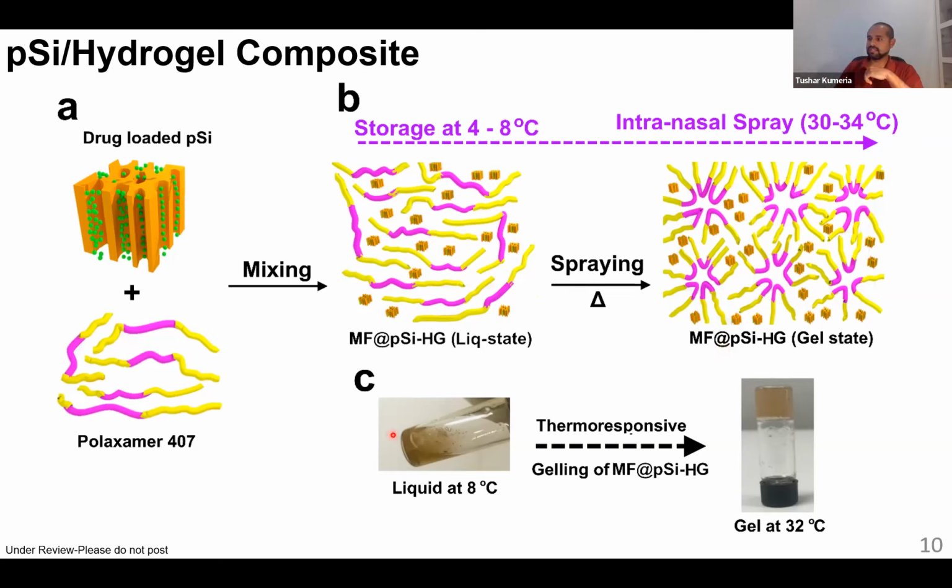So this system is based on Poloxamer 407. We incorporated a highly lipophilic drug, mometasone furoate. This is the other advantage of using porous silicon. That drug cannot be directly incorporated into this Poloxamer-based hydrogel because it tends to crystallize out and the release profile is quite poor. I'll show you that in a minute. But that's where porous silicon provides an advantage. It provides a medium to incorporate a highly lipophilic drug and improve its solubility.